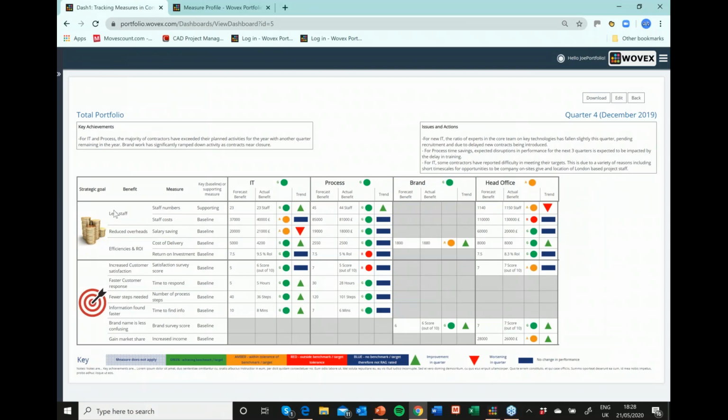So you'll see over here in the dashboard, descriptions of different measures. There's financial and non-financial. There's customer satisfaction. So there's a blend of measures. You can see how different parts of the business are performing, and you can get a sense of not only where they are from a RAG status in this reporting period, but you can also see what the trend is over time.